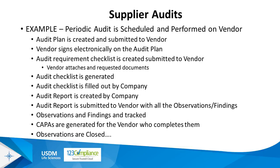And then the audit happens, and all these observations are entered in your audit system. They are communicated to the vendor. This all happens in the same secure system, where the vendor has access to just the specific information that's relevant to him or her, and they are asked for specific information and provide just that. And then CAPAs are generated, and the CAPA process, which we talked about a little bit earlier, works the same, and then eventually observations are closed, and then you close the audit.